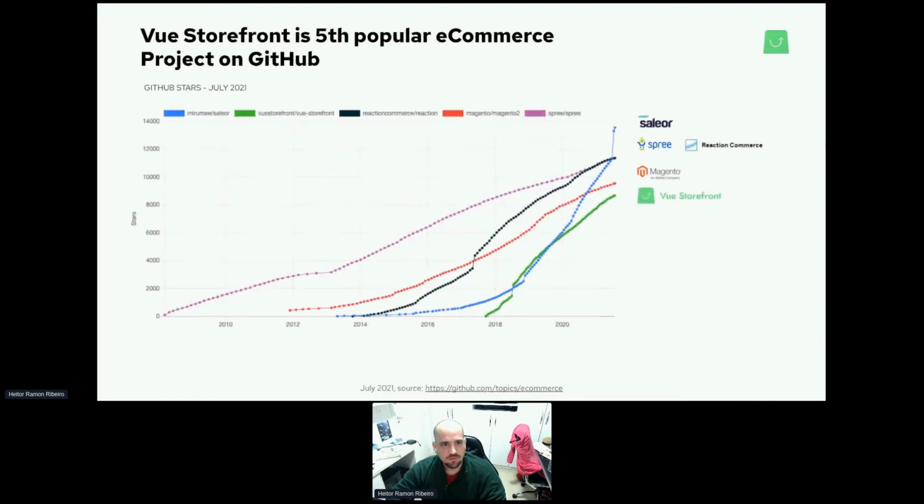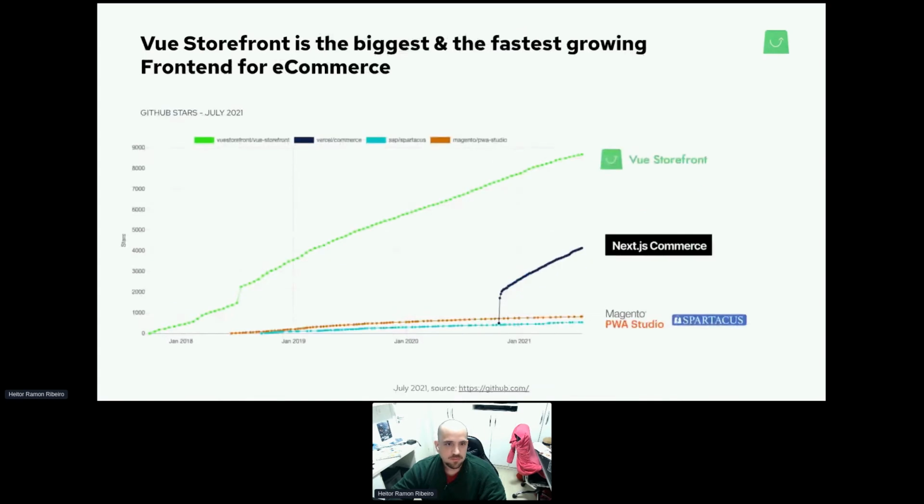Right now, Vue Storefront is the fifth most popular commerce project on GitHub. And one very important thing: we are the biggest front-end commerce project on GitHub right now. So we are the biggest one there for storefronts.